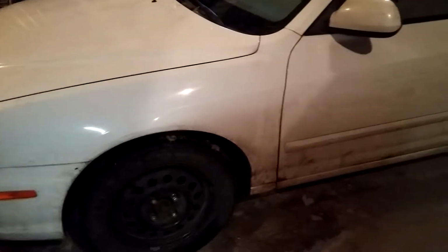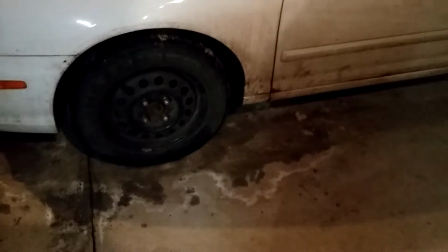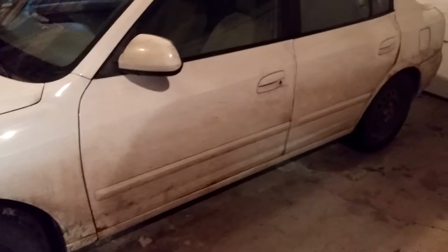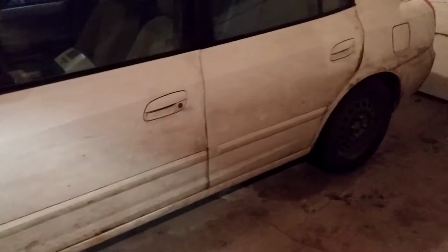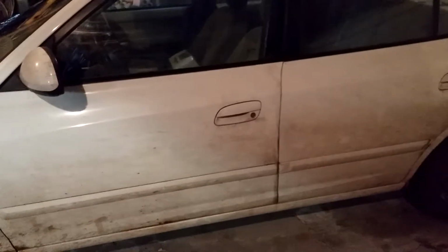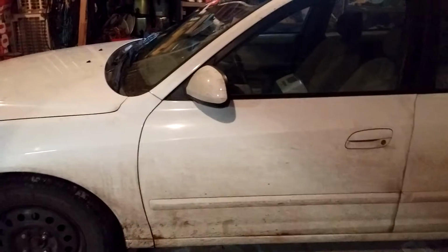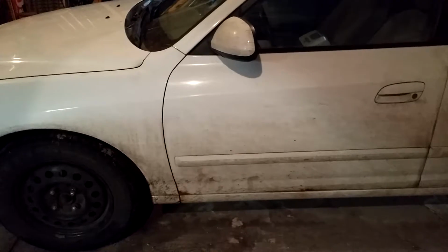Now, yeah, it's dirty. It's because they put salt and sand and all kinds of chemicals on the road, and this is what happens. Living on a gravel road and everything, there's no sense in me washing my cars. They get washed once a year at the end of each winter, whether they need it or not. That's just the way it goes for me. Just because I don't wash them doesn't mean I don't take care of them, because I maintain my cars very well. But it's impossible to keep them clean. That's all there is to it.